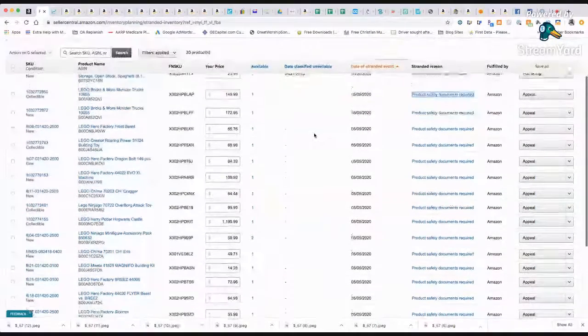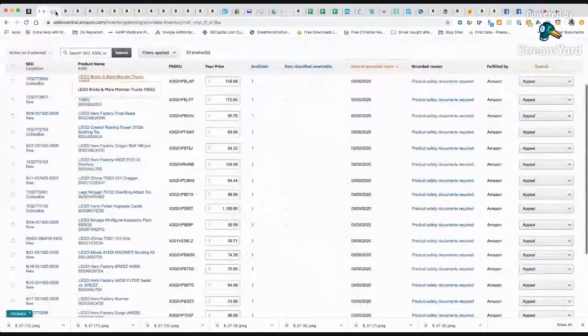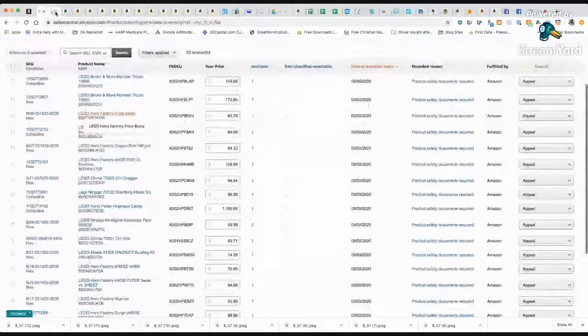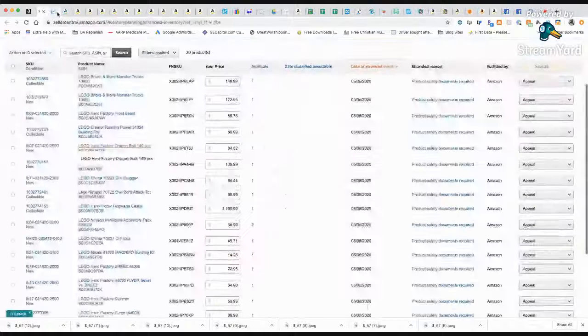So if I go and click on any of these, you'll see that the page is open. Oh, no, you won't. Okay. So maybe it wasn't just me. I assumed it was just me this whole time, and I'm wrong. So Amazon has taken down these pages. Somehow they got information from the Safety Commission or something that kids were choking on the pieces, whatever.